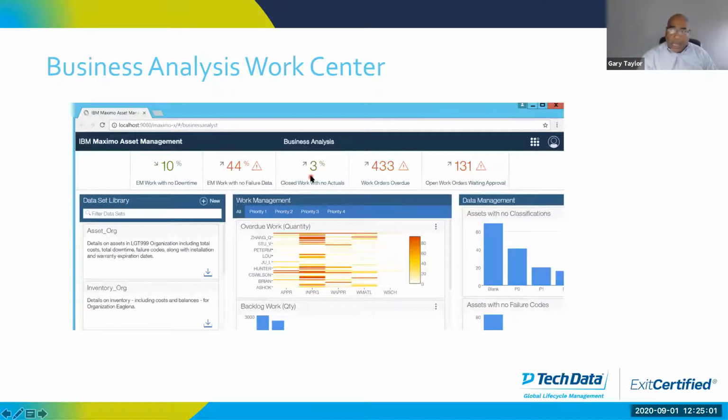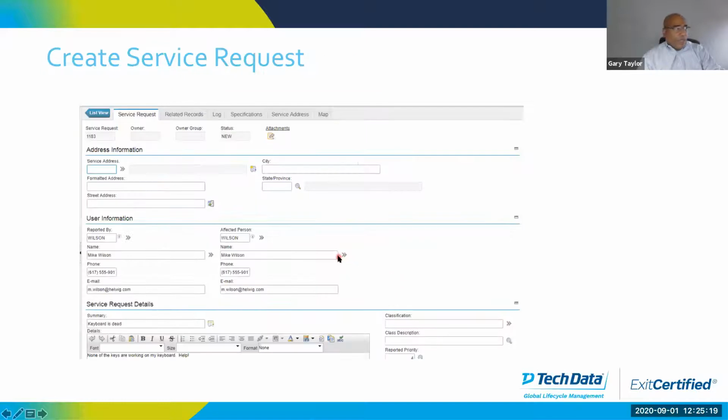And this is actually a color-coded view. You can see here that some of them will be green, yellow, and red. And so as we look at this, we'll have a sense of what's happening. And in a few minutes, we'll go in here. You can actually hover in the Work Analysis Work Center, and you'll be able to see very clearly what's happening with the work at that point.